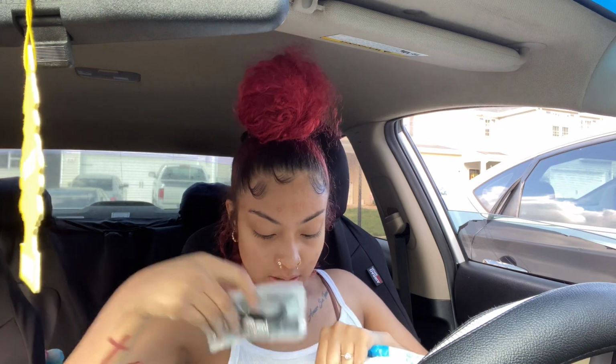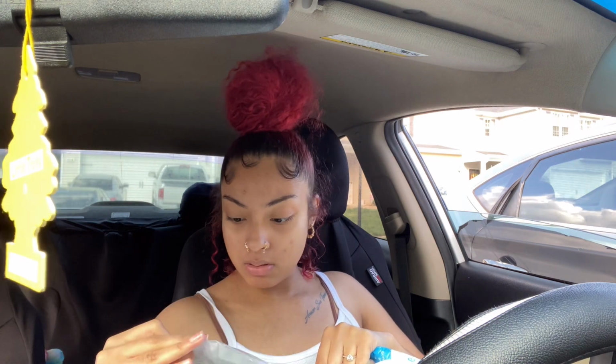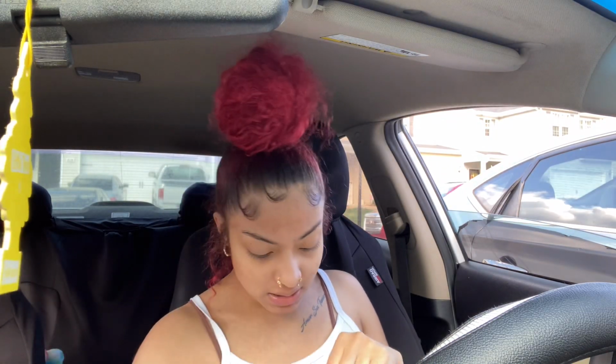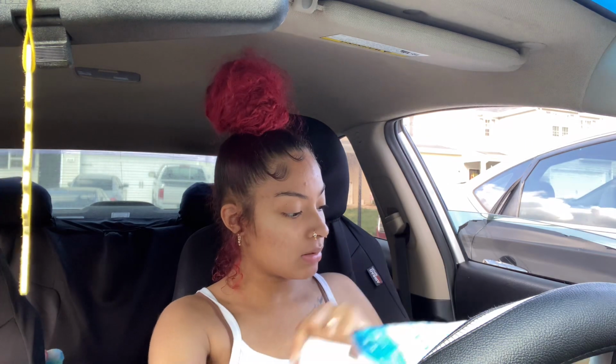Yep. So this is my little air fresheners, the heart-shaped ones. I thought they were gonna be bigger than that. I'm missing something though. What the hell? I'm missing a package. All right y'all, so I went back in the house and I found it. I don't know why they'd be wasting all this paper.